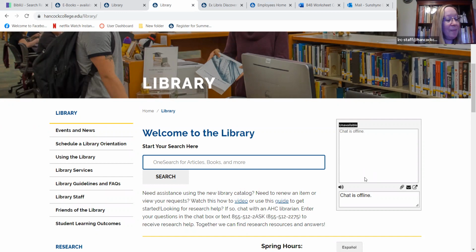you would be entering your chat question here. And as long as a librarian is on duty, they would be answering your question. So you would be entering your questions in the chat box. If you're not in the library, this is a really great way to contact librarians. But by all means, you can certainly go to the library too.